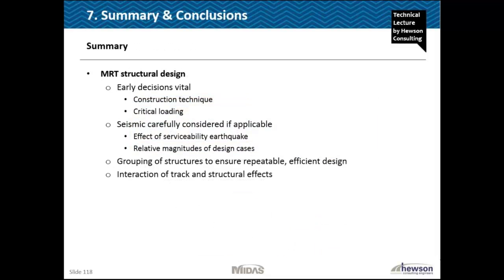In terms of structural design for MRTs, the early decisions are vital. Construction technique, what is the critical loading case? And seismic design needs to be carefully considered if it's applicable, particularly if there's a serviceability earthquake, and if there is, the relative magnitudes of the serviceability and the ultimate earthquake need to be carefully considered. On the one hand, the higher the serviceability earthquake, the safer the structure, but on the other hand, the closer it comes to the ultimate earthquake, the more it will dominate, and material quantities can spiral very quickly if we're not careful.